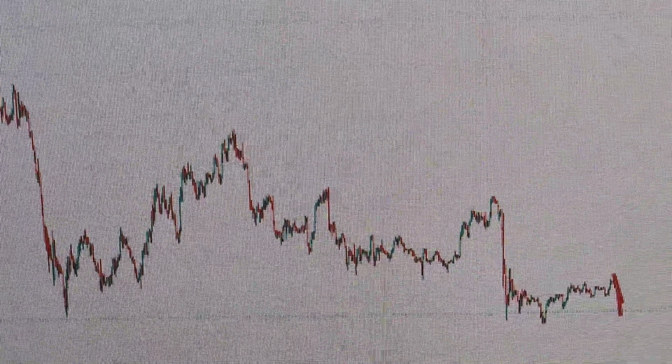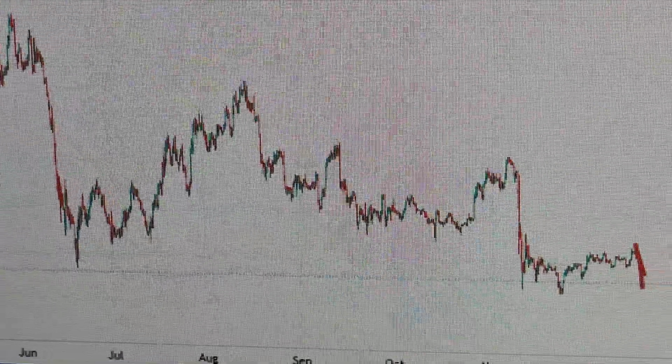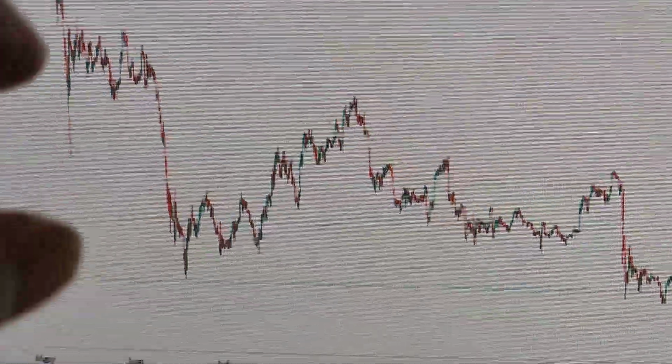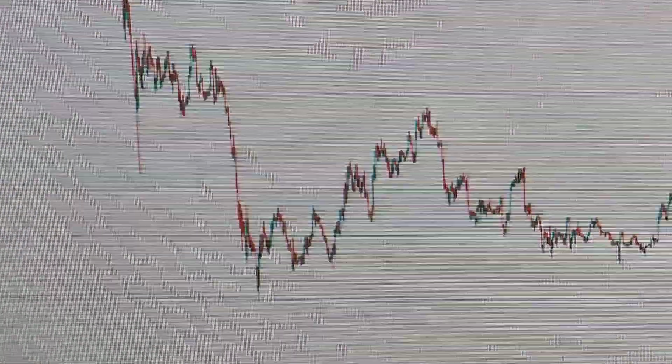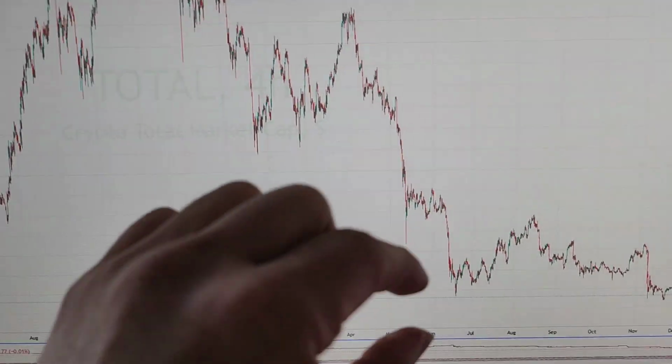Ugh, it looks bad. Okay, so here we are. This is total market cap. I'm going to show you using total market cap because that's what most of the whales use. You see this little point here? Let me zoom out for you so you can see the bigger picture here. Okay. Now, you see this one point here.